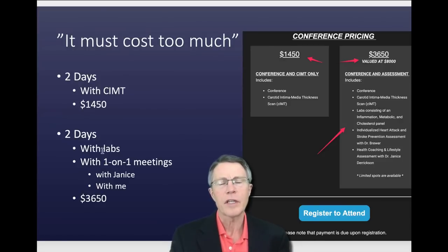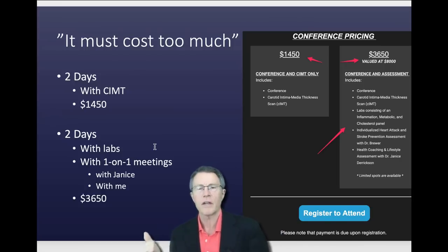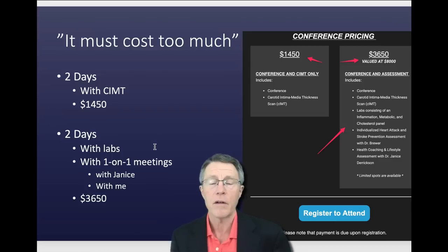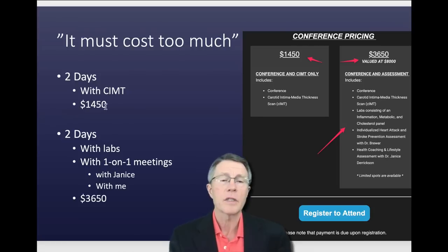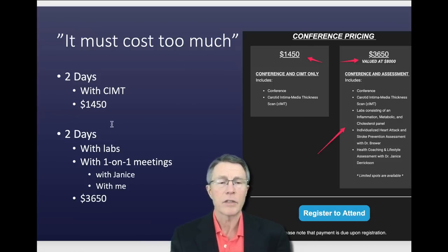So what are some of the concerns? Well, I think one of the first concerns is once you start talking about these kinds of evaluations, they must cost too much. Well, here are the costs, and for a lot of people it is too much. 2 days with the CIMT is $1,450. You get the conference and CIMT, and again, the results from a qualified radiologist read on it.